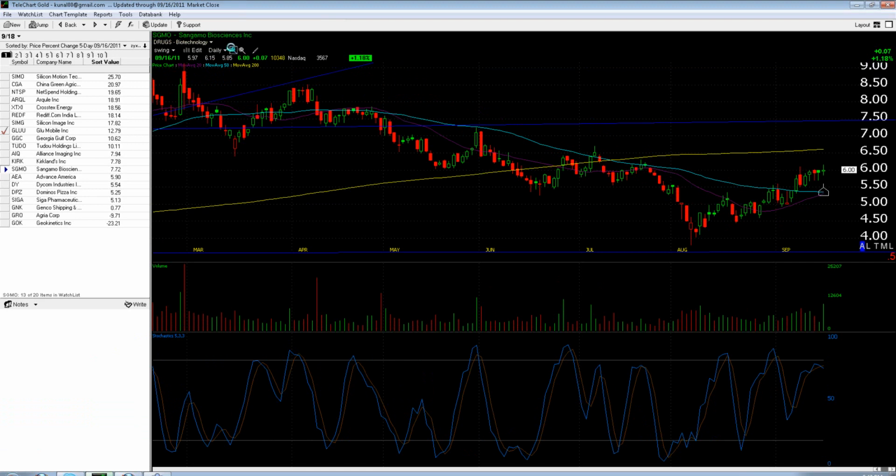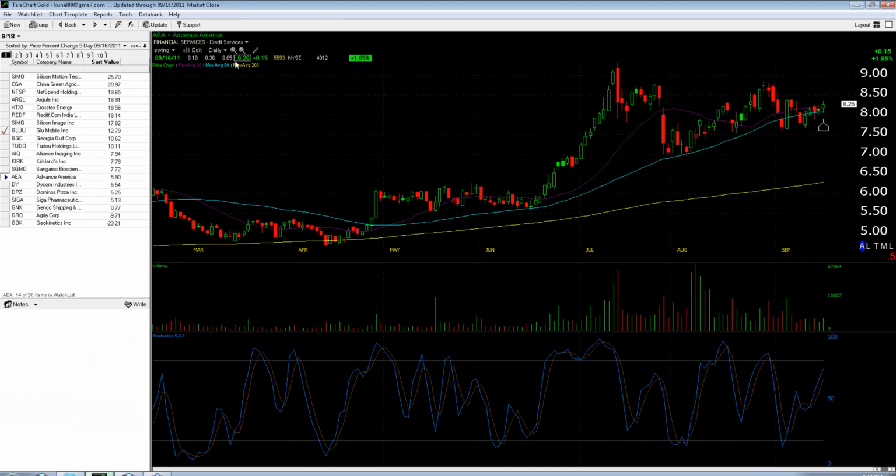No, I like this one. I ganked this one off the Z-Man's blog. I forgot how he drew his line, but we play this stock quite a bit. So this stock needs probably, let me get to a smaller time frame and nail the exact entry.